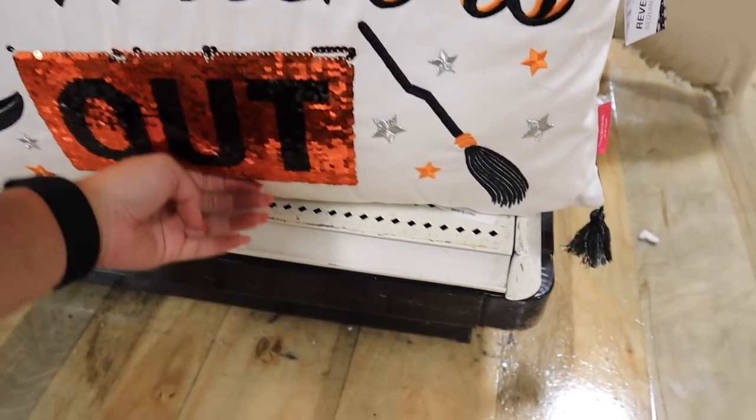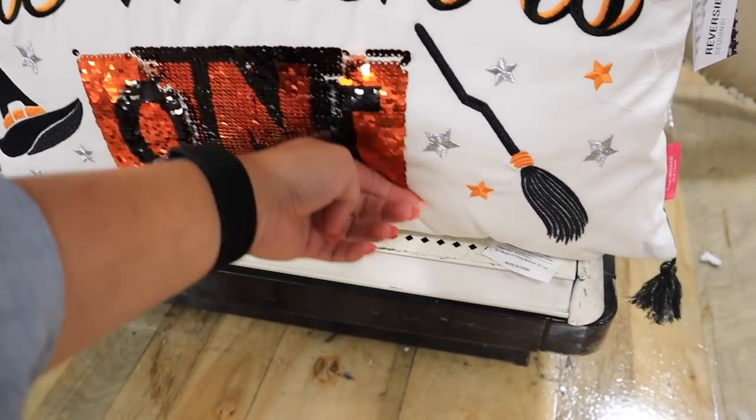These little sequin pillows are so fun. And then you just brush it up. I feel like kids would love these.